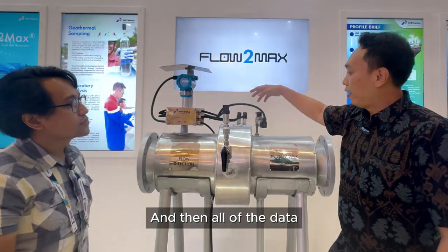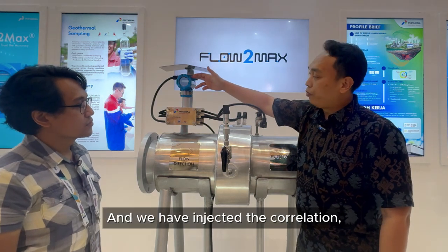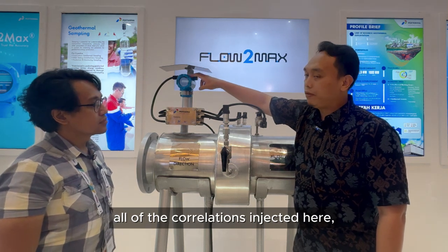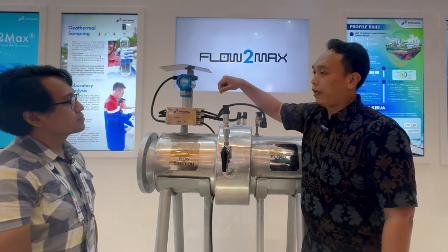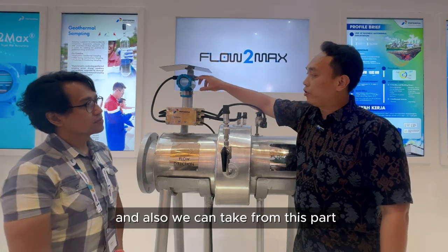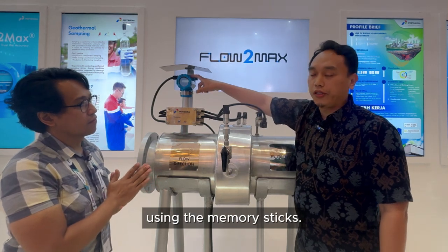And then all of the data will be sent to the flow computer, the blue one, where we have injected all of the correlations. So this flow computer will calculate automatically from the sensors, and then send the results to the web server and the control room, and we can also take them from this part using memory sticks.